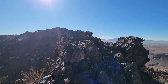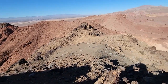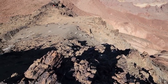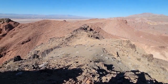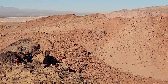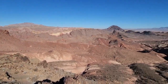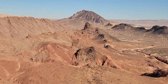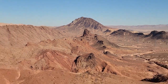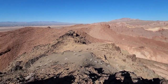And now descending from the dark volcanic peak, just weaving around, finding a way down, which you can see opens up as you reach the edge of what you thought was a dead end, and then continuing on down. And our next direction is around to the pillars with Lava Butte in the background. So continuing down.